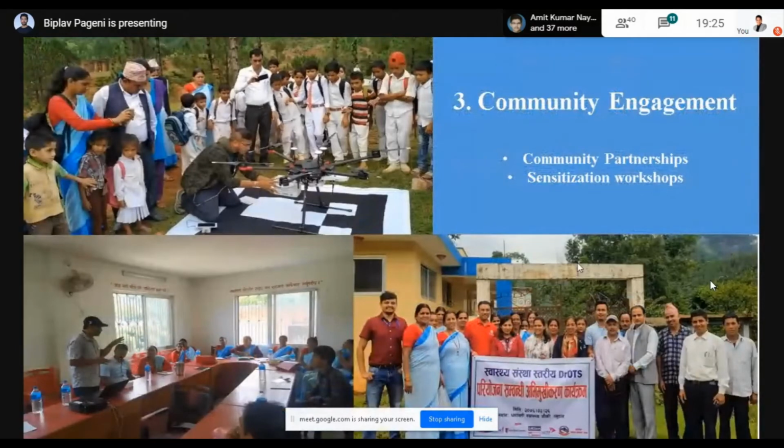Then the fieldwork started with the community engagement program, where we organized different levels of sensitization workshops. As it was crucial, it was an initial need before the inauguration of the whole project. Community consultancy and sensitization workshops were organized at district and municipal level to educate the local people and officials about the benefits of this technology.